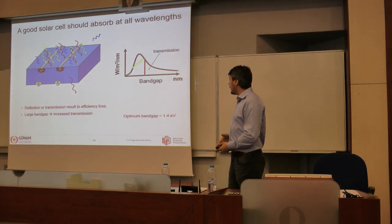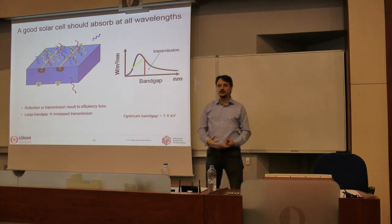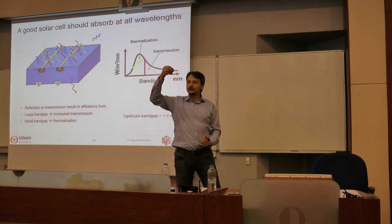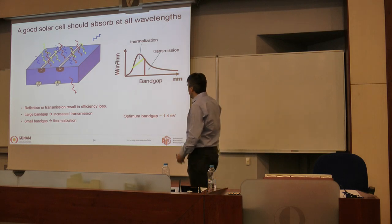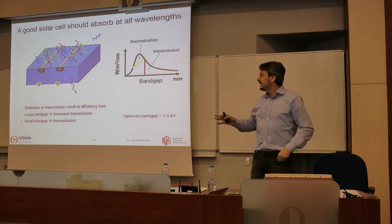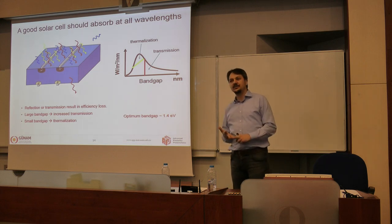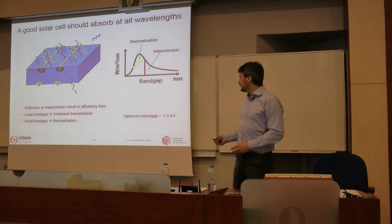And if the bandgap is large, if I push it towards this side, then transmission will increase. Those are the photons which don't have enough energy to be absorbed by this material. If I push it to the other side, we get what we call thermalization. We generate electrons and holes, but they have too much energy. They lose this energy by scattering with each other, right? Then we still lose energy. What is actually optimum is a band gap around 1.4. It's typically said 1 to 1.6 is what we can really target. So this is what people have done in the last 50 years. Silicon, CIGS, cadmium telluride, and CZTS, all these materials are very important because they have band gaps which are very suitable for this action.